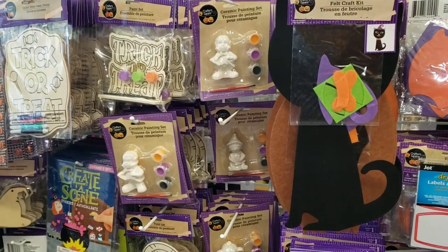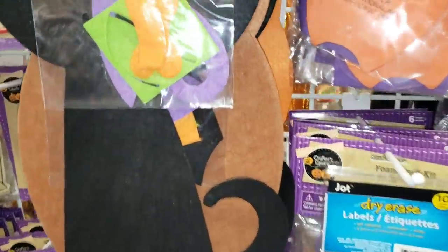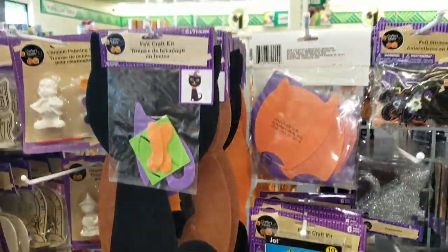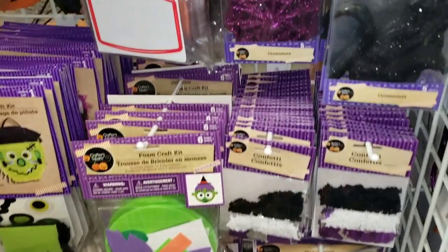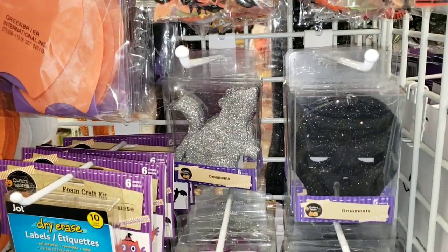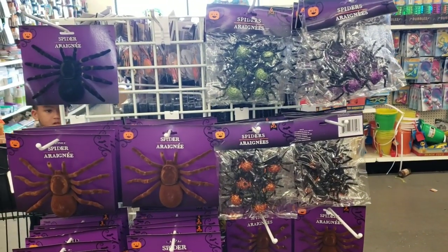Now this could be a fun little project with kids. This little kitty here, you can decorate it, and it comes with the little items to decorate the felt kitty. So I thought that was cute. They also had an owl behind it and the little monster face there. And now I'm showing you guys these little glitter items, like a little rat and things like that, little spiders.